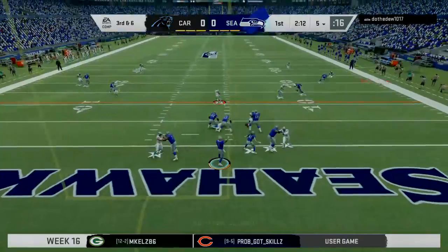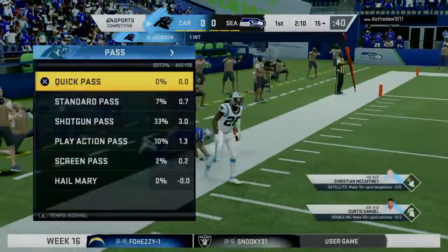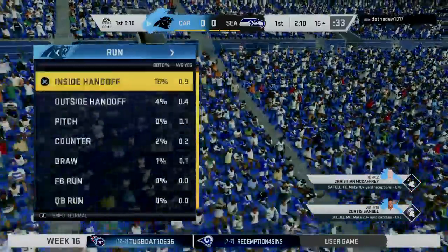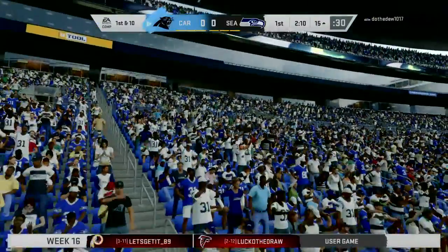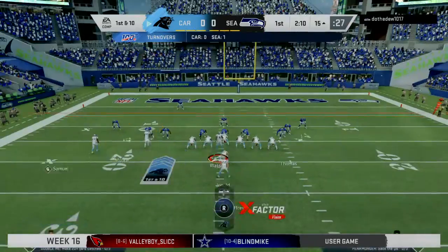On 3rd down, Fields. A 50-50 ball here, and it's intercepted. Dante Jackson picks it, and they'll have great field position here as the ball will be at the 15-yard line. Reset. 19.